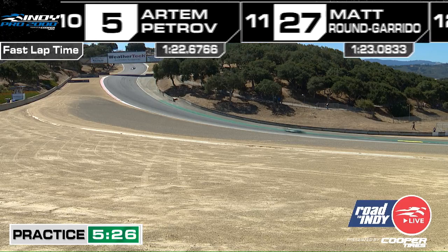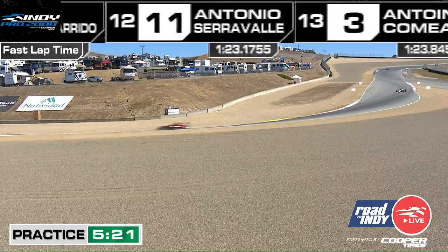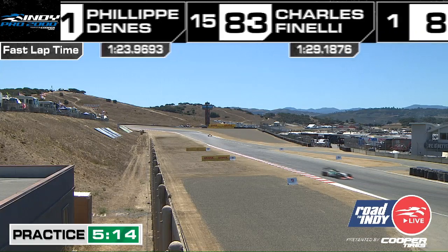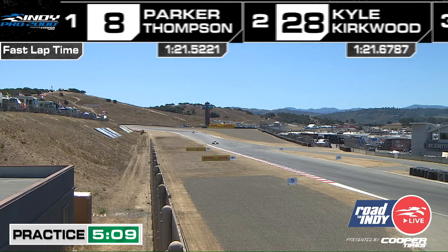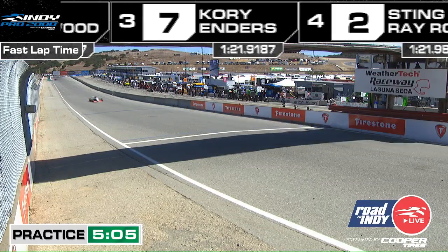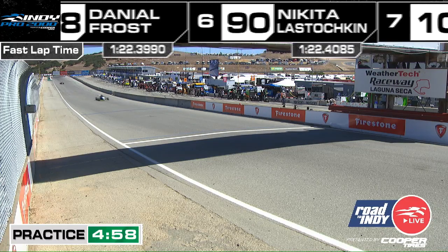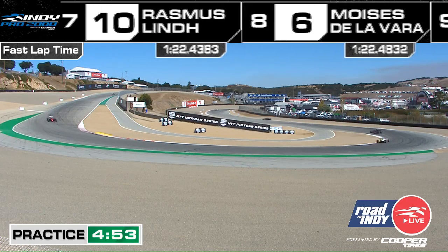Thompson still on top, 121.522. Again, no points go out for being quick in practice. That will happen in qualifying, where one bonus point is offered up to the fast qualifier. Parker Thompson comes into the championship currently in third. It's a long shot for Parker Thompson to win this championship. There are enough points up for grabs for him to go to second. He's not going to be able to win the championship. Let me reiterate that: only 66 points up for grabs. He could potentially go to P2, but it's probably not going to happen. He's going to be battling with Daniel Frost and Stingray Robb to hold on to third.